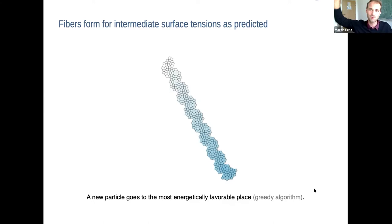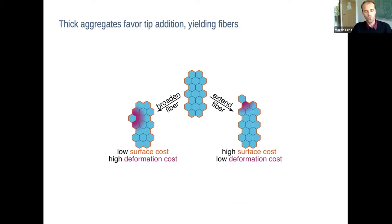So what's going on? And the real answer at this stage is, I don't really know, but here's a way to think about it in a hand-waving manner. Imagine that you have a small aggregate that is a little bit anisotropic. The question that you might ask is, when I add a new particle, will it amplify the anisotropy, or will it mitigate it and make the aggregate more fat, more spherical?